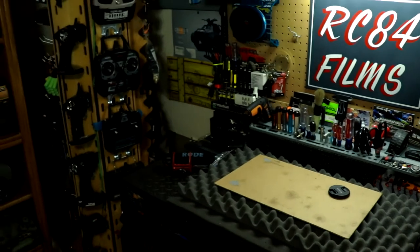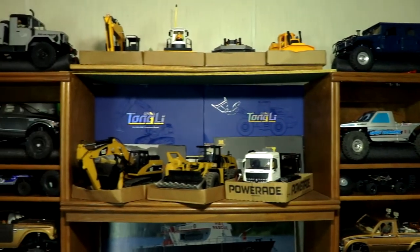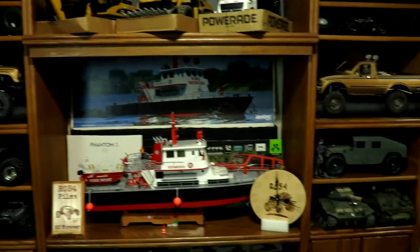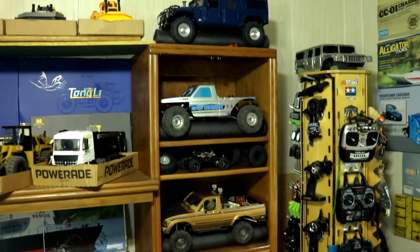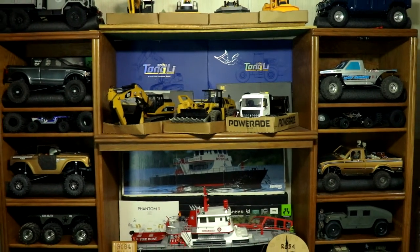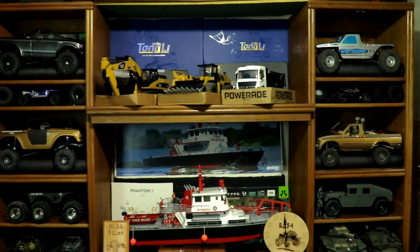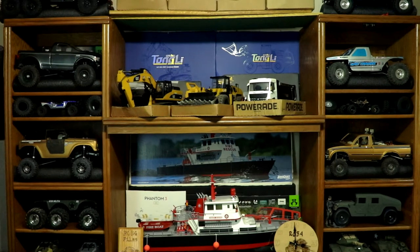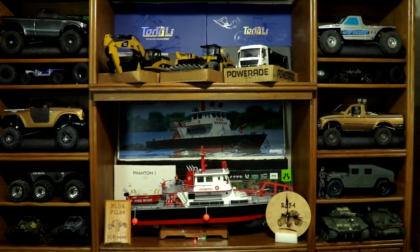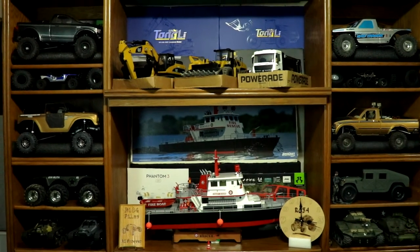So, yeah. Now, let's go to the next thing, which is the main thing, which is where all my vehicles are stored. Everything from my crawlers, my construction vehicles, the boats, the tanks, all that good stuff is up here. Now, this right here was actually an old entertainment stand for the big screen TVs, you know, the big old TVs, not today's TVs. The young people probably won't know this, but the older people will. And so I ended up using that to store all my vehicles.